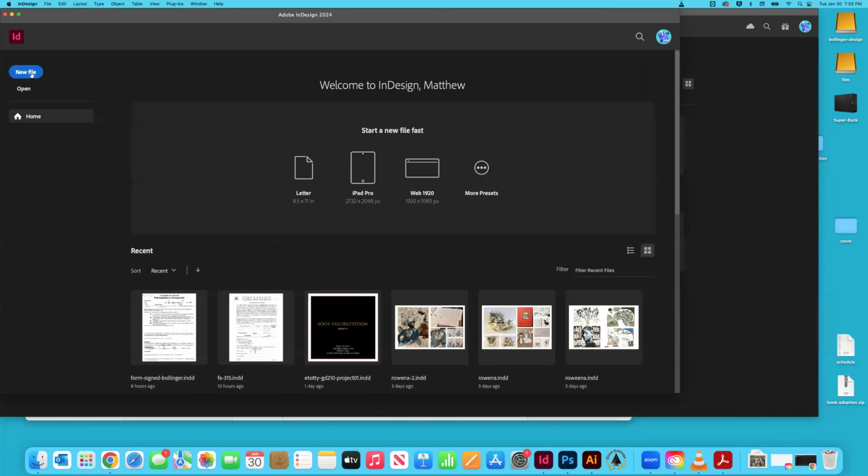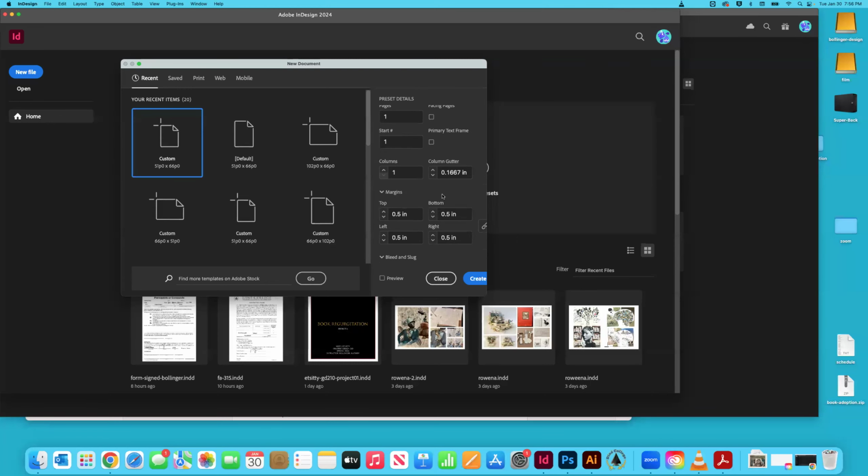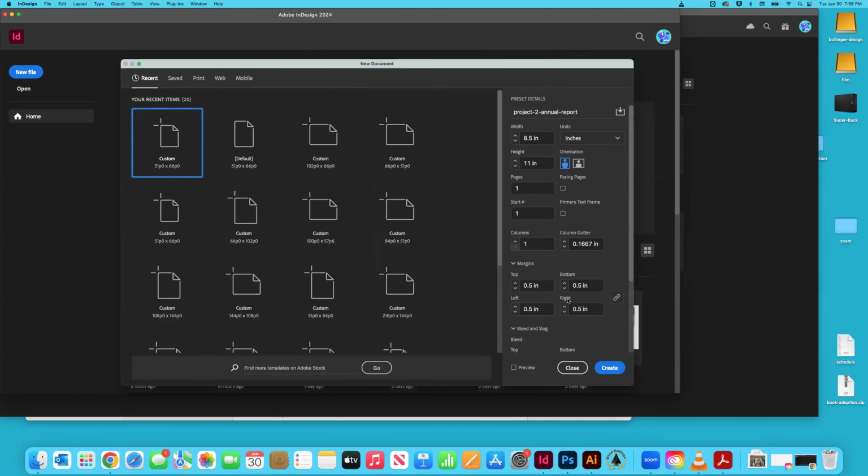So new file, on the top left, there's that blue button. And then I would immediately, in all honesty, I like the units to be inches, and it's 8.5 by 11. I'm also going to name my project project-2-annual-report. If I click away, the text will correct. My computer's been doing something funny with the characters recently, but it fixed itself. So project 2 annual report, dimensions look good to me. It's good to go. Okay, let's hit OK.